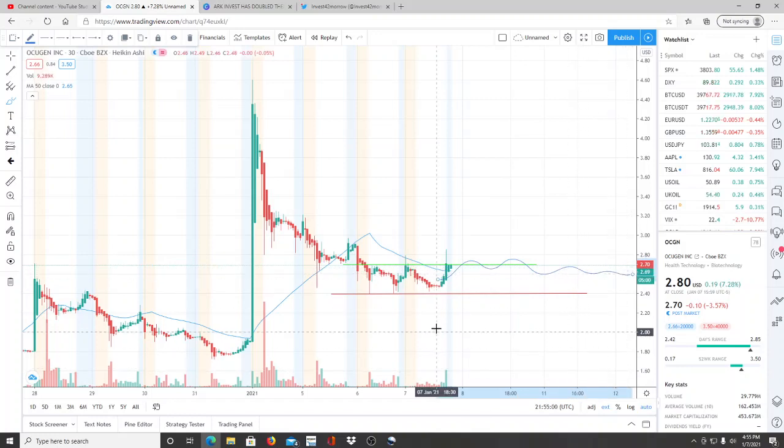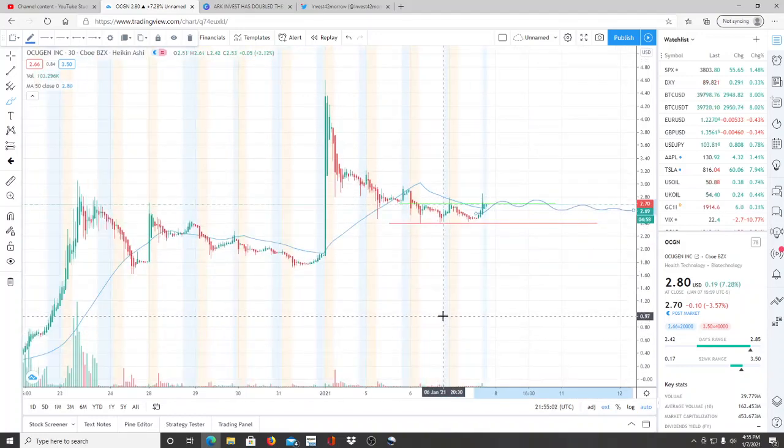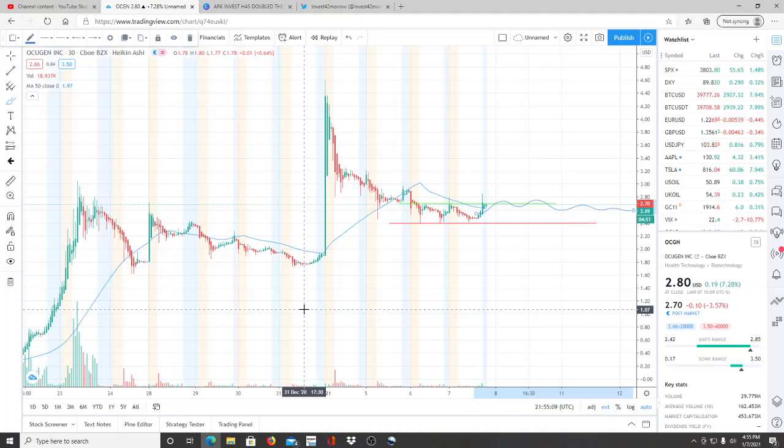So with Ocugen, what we're really waiting for here is the FDA approval for them to become the main US market distributor. They're already partnered up with Bharat Biotech in India. So with that said, they're just waiting to be able to actually distribute it here in the US markets. Now, news is definitely the one thing holding this stock up.